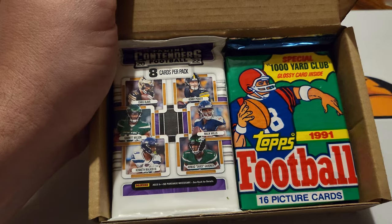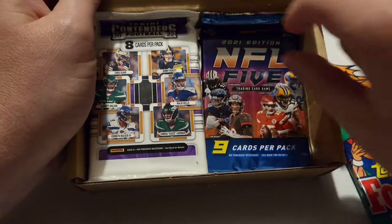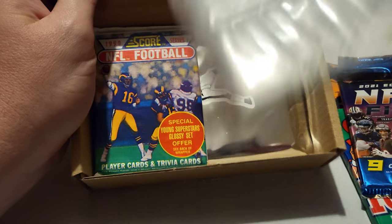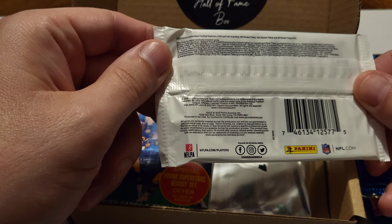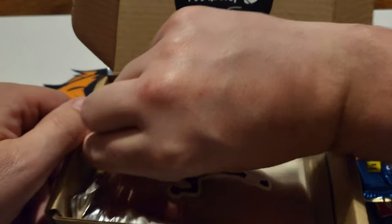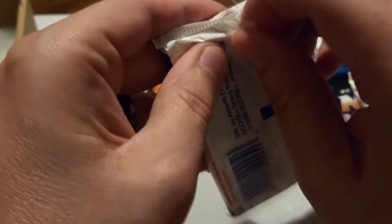Right off the rip, we've got a stack of cards. We've got some 91 Topps football, 2021 NFL 5, and 22 Contenders. What that's out of, hard to tell. That might be fun. 1990 Score. That's going to be fun. I love the old school stuff, man. And then a mystery pack, so we'll set that off to the side. We'll check this 90 Score out.